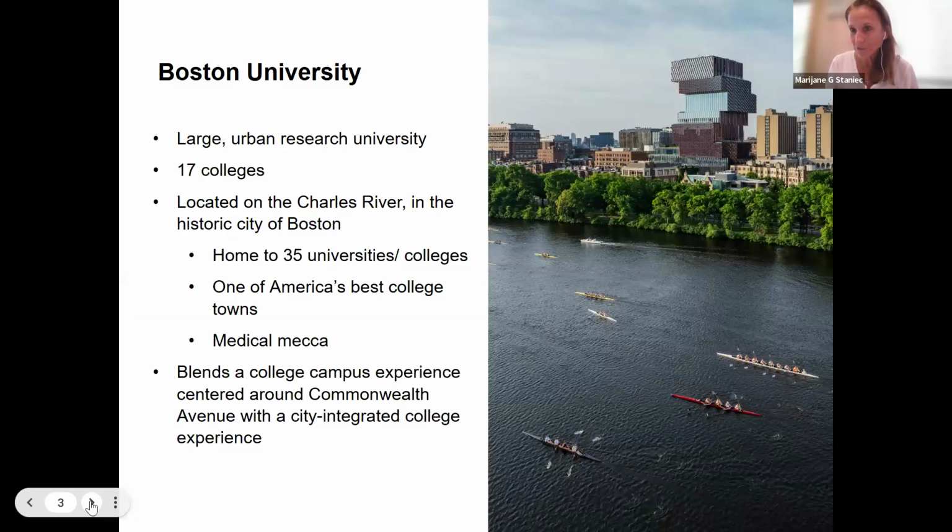We are a large urban research university made up of 17 colleges. We're located right on the Charles River in the historic city of Boston. Boston is home to 35 universities and colleges, making it one of America's best college towns. Additionally, we have countless medical centers and world-renowned hospitals, making it really a medical mecca for students who are looking for opportunities to volunteer or to work during their time when they're in their graduate studies at BU.